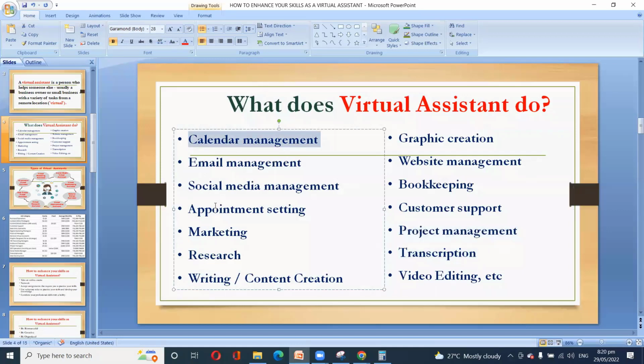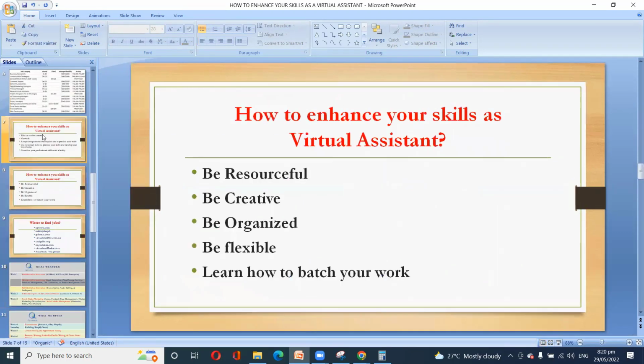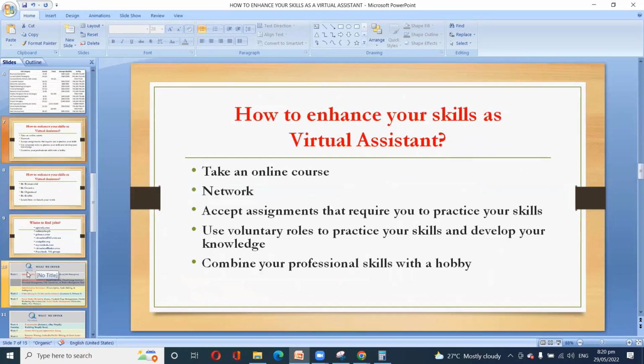So you have to focus on your niche. Okay, what is your niche? Meaning to say, you have to focus on your strength. So kung saan yung strength mo, then doon ka mag-focus. You can skip other skills, because if you are doing it constantly, then your skills will be improved.